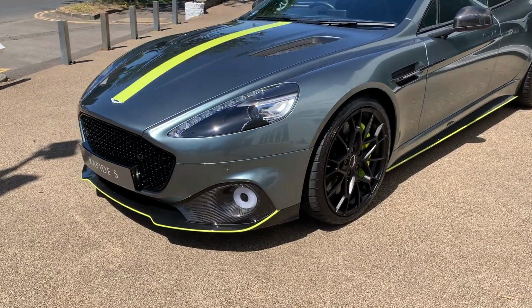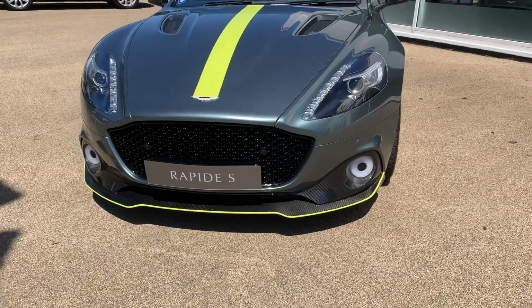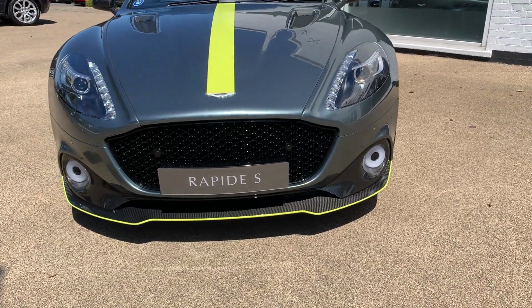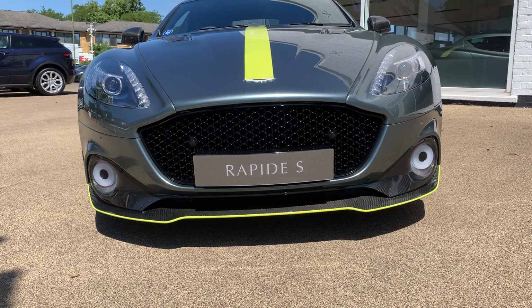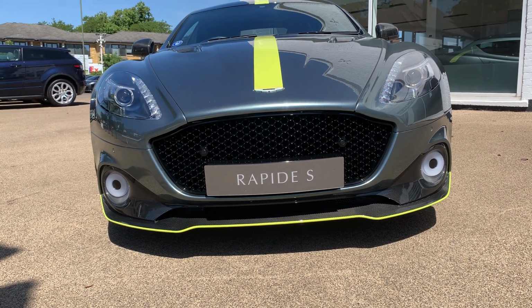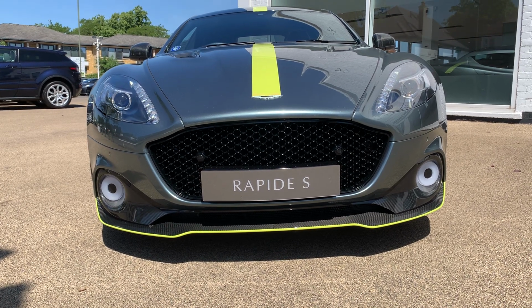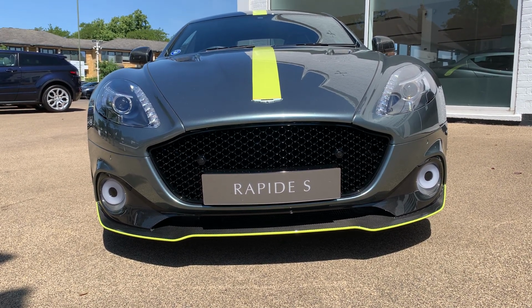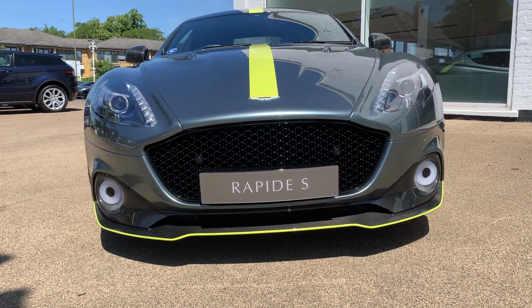Looking at the front, the AMR gets this menacing large grille, and then either side of the grille you can see these round driving lamps, and they are a feature that has come from the Aston Martin Zagato series, the Vanquish Zagato, and when you see it driving along, they really are striking.